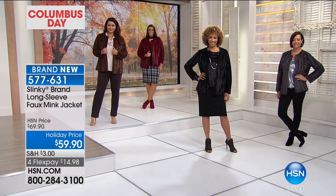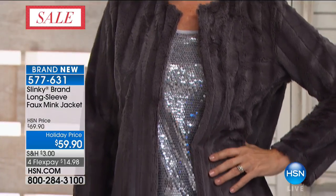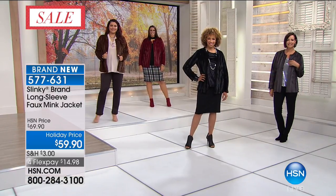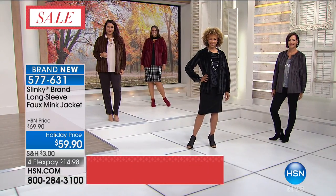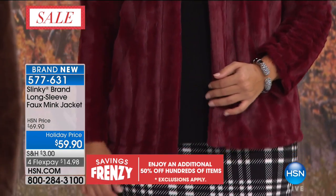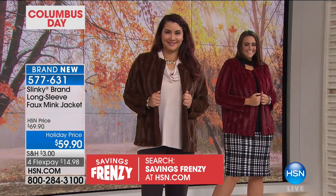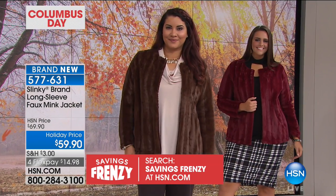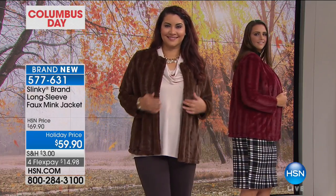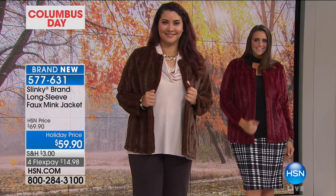You could throw it, as Donna's doing, over our sequin tanks and wear it dressy. You'll throw these over your dresses. You're going to a holiday party. Oh, wear it as a fantastic little stole. These are those special jackets. When we're looking for date night and we have a really pretty ruffle top and we're wearing our jeans and we want something really cool and cute, that great layering piece. You feel special. This is it.